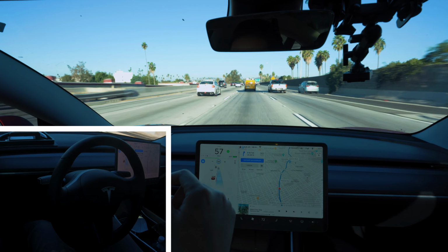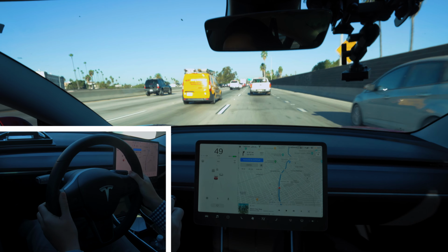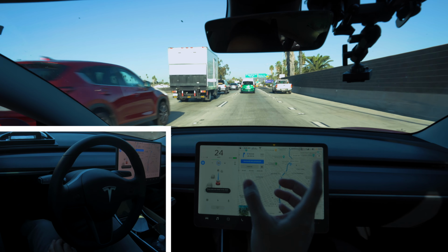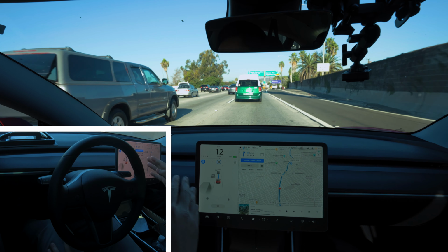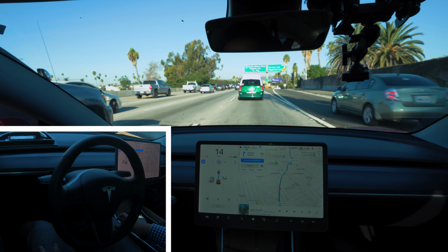Maybe that might not be a good idea because this car is probably wanting to get into our lane as well. Okay, so I just disengaged Autopilot because I wasn't sure what Tesla was going to do there. I feel like the car was going to come in and then the Tesla was going to brake a little bit. So I disengaged, took control of it a little bit, accelerated past that car, and then threw it back into Autopilot as it is now.